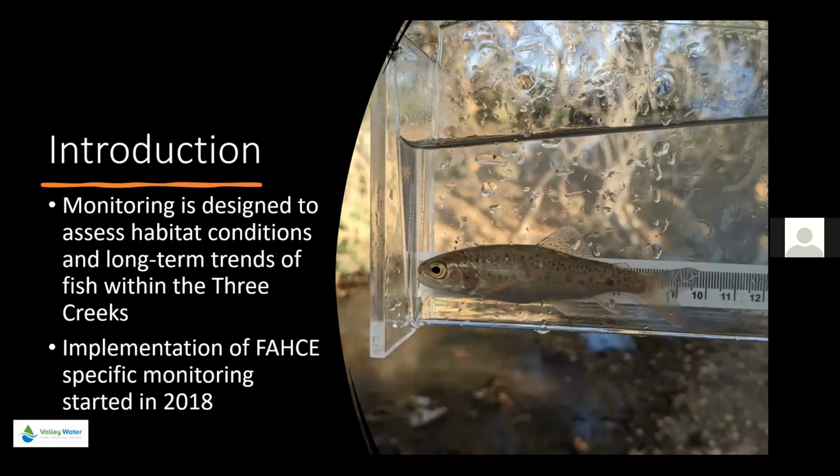So the FAHCE monitoring program is really designed to assess habitat conditions and look at long-term trends associated with fish within the 3 creeks that are associated with this program. As Lisa mentioned, we got all of our permits starting in 2017, and really started implementing a lot of the monitoring associated with this program in 2018. That's not to say that other monitoring was not conducted in previous years on the watershed, especially in the Guadalupe watershed, but this is really when the FAHCE monitoring program, designed to look at what's going on in terms of FAHCE operations, really started and expanded into multiple portions of the watershed.